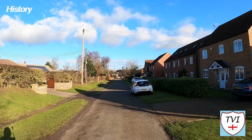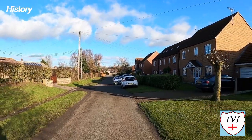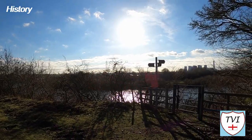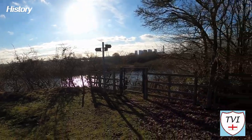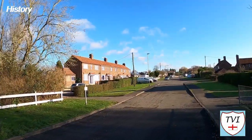The settlement of Marton has 2 recorded phases of extreme decline, both in size and population. Generally though, it's remained larger than the average settlement in the area. It was recorded as being wasteland of low value in the Domesday Book. In the early 15th century, it had fewer than 10 households.